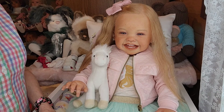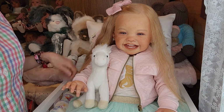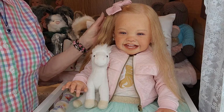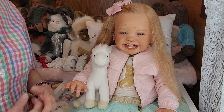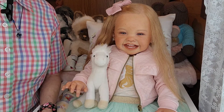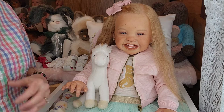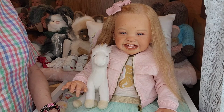And anyway, lo and behold, it only took her about 2 weeks with the whole process, or maybe 2.5 weeks, including the mailing time. About 2.5 weeks later, I received this beautiful girl in a very nice box opening in the mail.